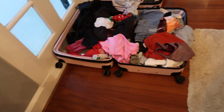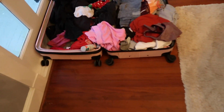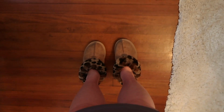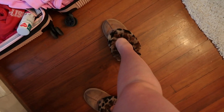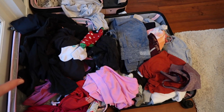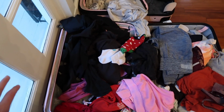I do recommend, if you're working from home, to actually get ready, even if it is the simplest form. Don't just stay in your pajamas all day, even though I will wear these Ugg slippers around the house all day long, unless, like, you know, walking outside. 10 out of 10 recommend these bad boys. But I'm gonna go through here. The reason why it's kind of messy is because this is also clean laundry mixed with the clothes that I have just dug through this week.